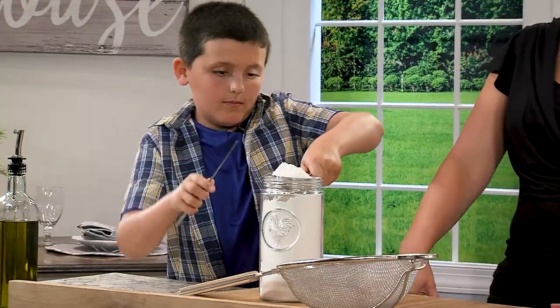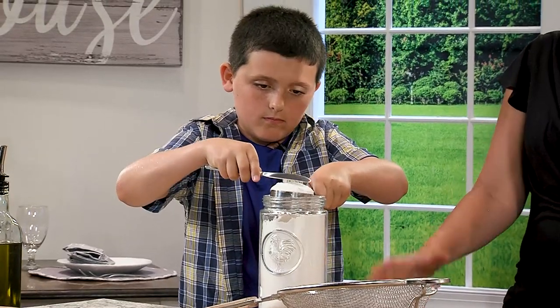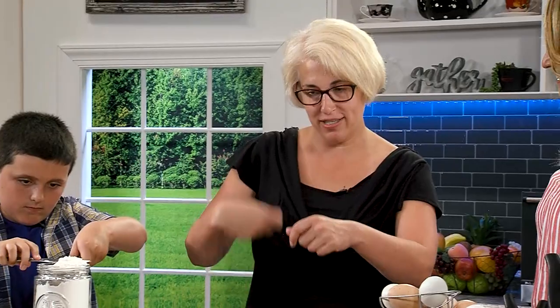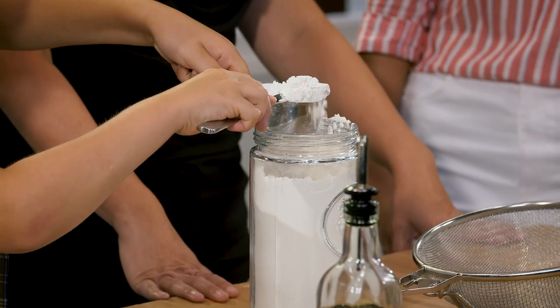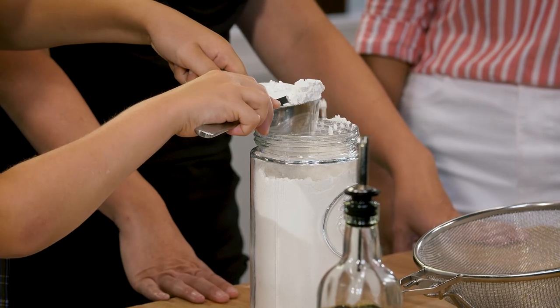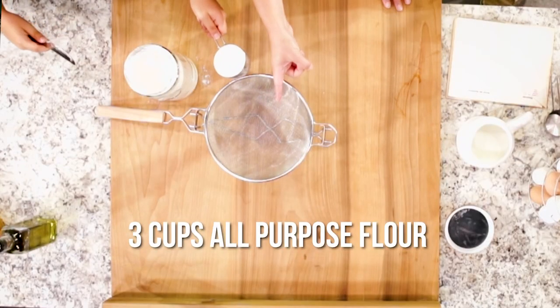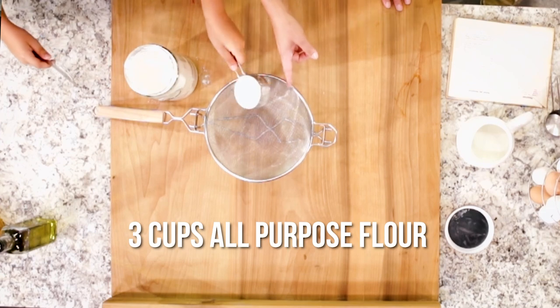So my grandmother would actually just dump the flour into the sifter, and so we never really knew measurement, like how much. So we're doing trial and error right now. I've done that. This dough is very forgiving, so that's good. Just keep dumping it. It's hard to mess up. So we know that's half a cup.